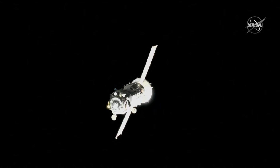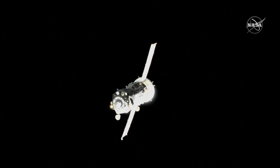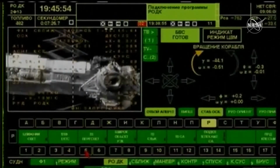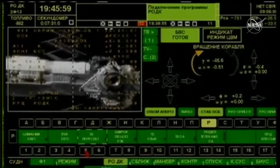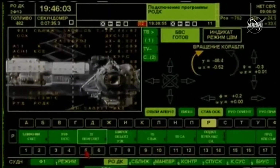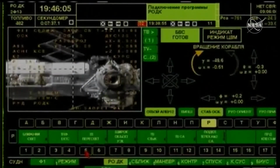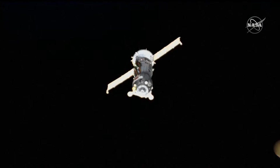The range is 33 meters right now, and I continue the maneuver. Copy. Continue the turn. We have turned 45 degrees, perpendicular to the axis of the station. So we are perpendicular to the axis of the station, and I continue the maneuver. Copy.